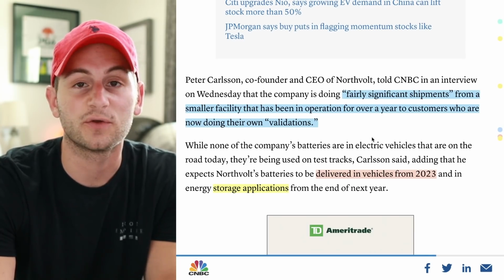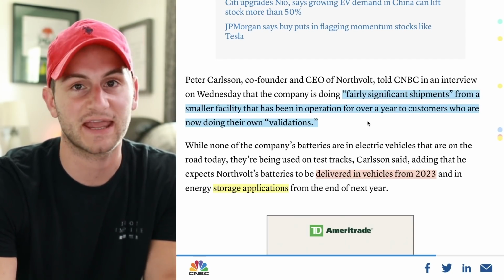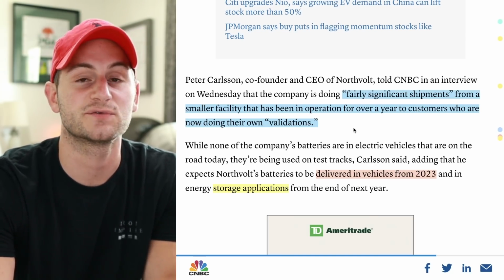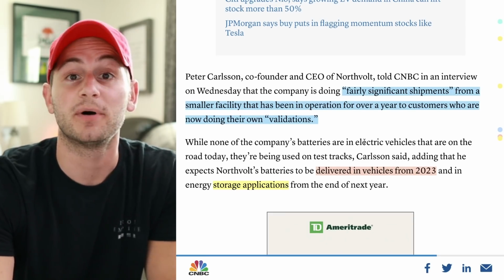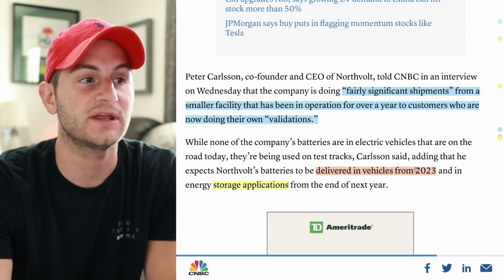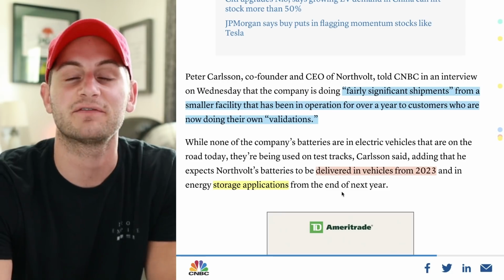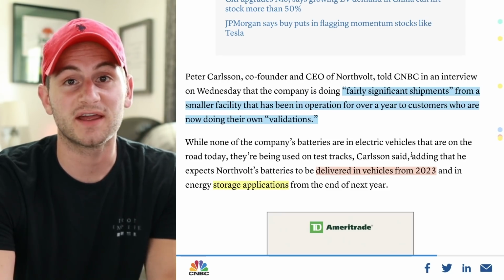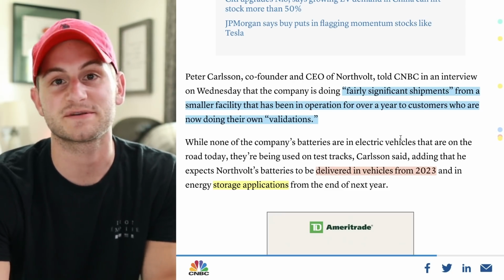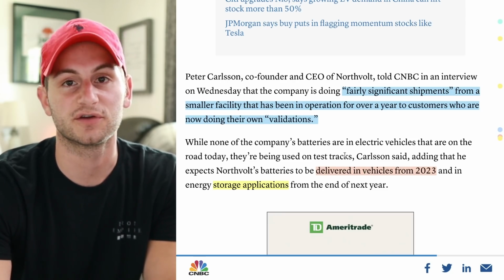And Peter Carlson, Northvolt CEO, said they have fairly significant shipments from a smaller facility, like Cato Road, Tesla's pilot plant, that has been in operation for over a year, to customers who are now doing their own validations and their own testing. But Northvolt batteries are not expected to be in any vehicles until 2023, but they could be in storage applications from the end of next year or the back half of 2022. And it should go without saying, but even if Tesla never sources batteries from Northvolt, we need more battery supply for everything, electric vehicles, battery storage, etc. So this is a good news item.